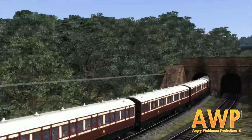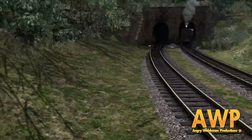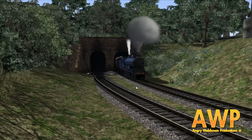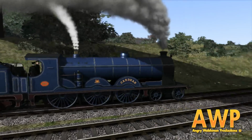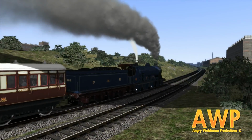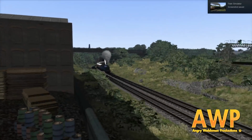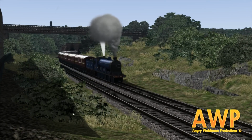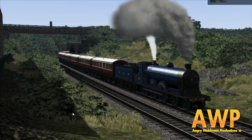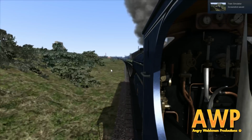Alright. Okay, so we're making our way into the South Wales main line with apparently smoke coming through the tracks, because physics do not mean anything in Train Sim. I still can't get over the beauty of this model. Chris, you have really excelled yourself. You've done the team proud today. Well, it may have taken a bit longer than today to make this. But this has been a unique opportunity for Angry Welshman Productions to produce a unique video.